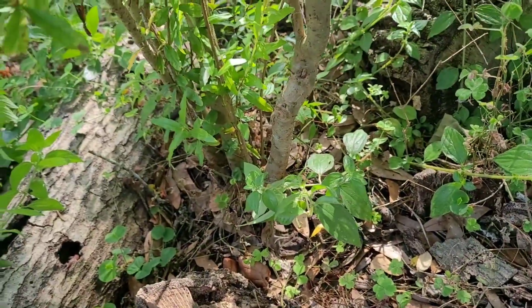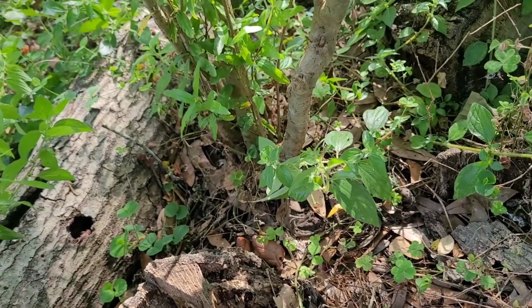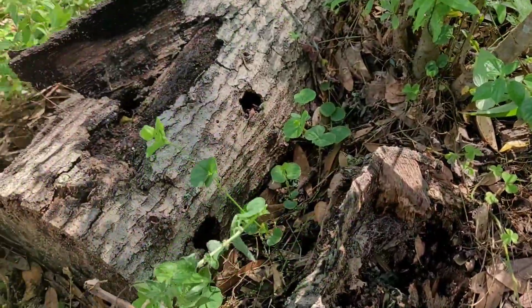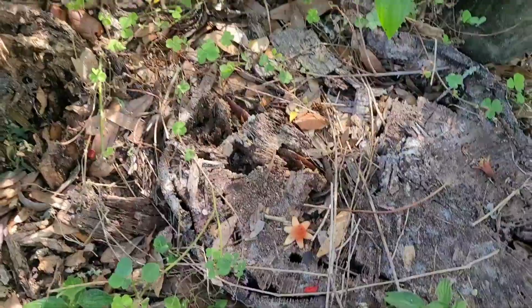Now, I haven't been home to do any weeding or anything in the last month, so it's kind of overgrown, but all I did was stack up these guys. That's my mulch right there, is big old stumps.